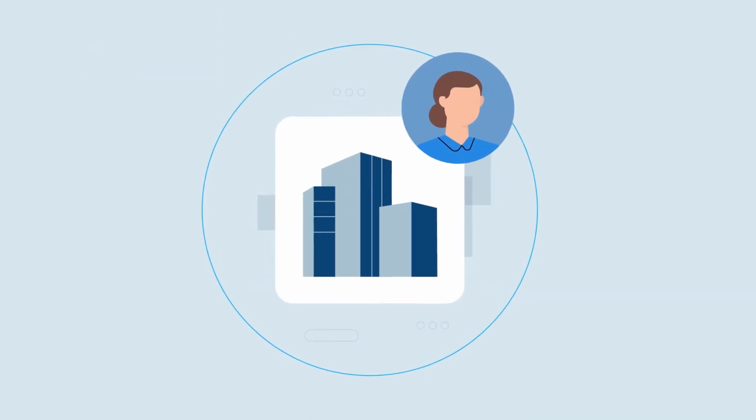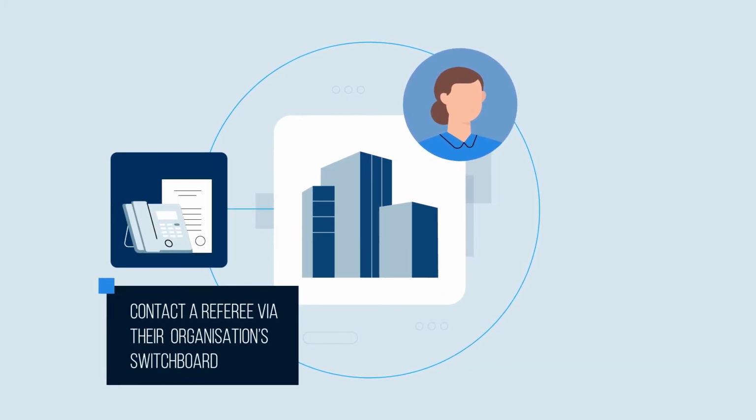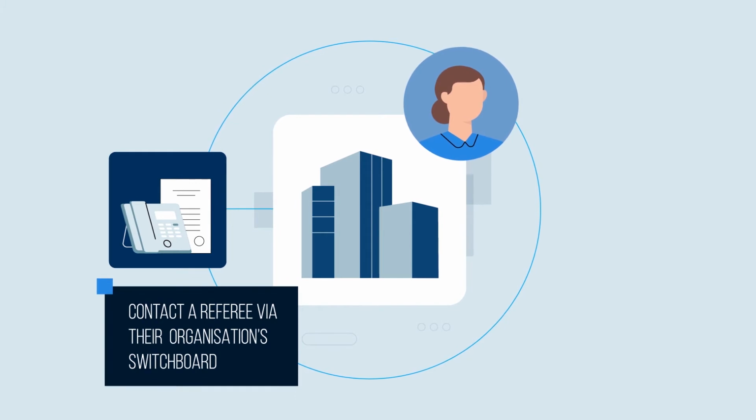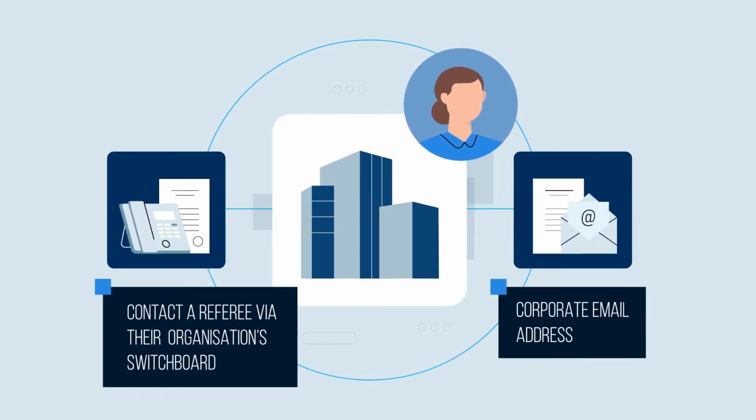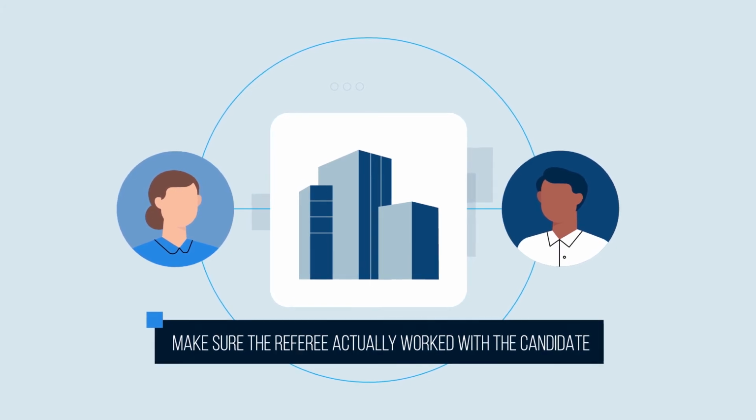Unfortunately, some referees may not be authentic. Wherever possible, try to contact a referee via their organisation's switchboard and a corporate email address. And make sure the referee actually worked with the candidate.